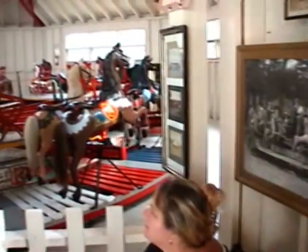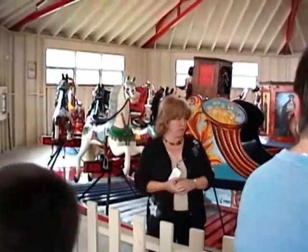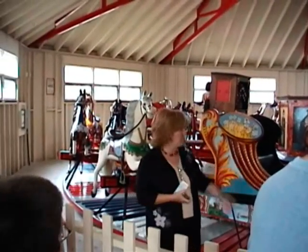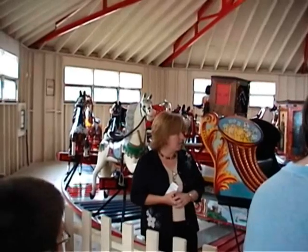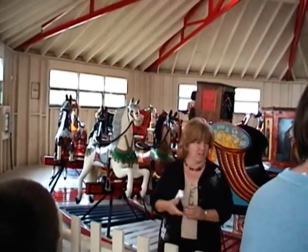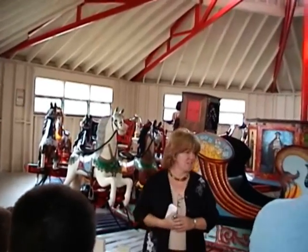And it took them 14 years to scrub it down and restore it and paint it to this beautiful display that we have here. Actually, the man who painted it was just in this morning having a ride on it, and he also did the beautiful stagecoach next door in the barn there. So today you're going to get to have a nice ride on this.